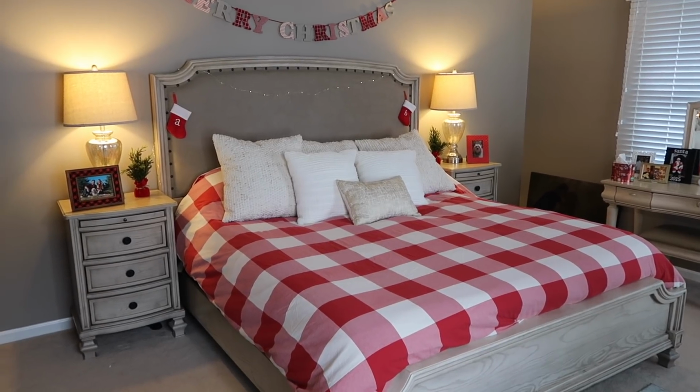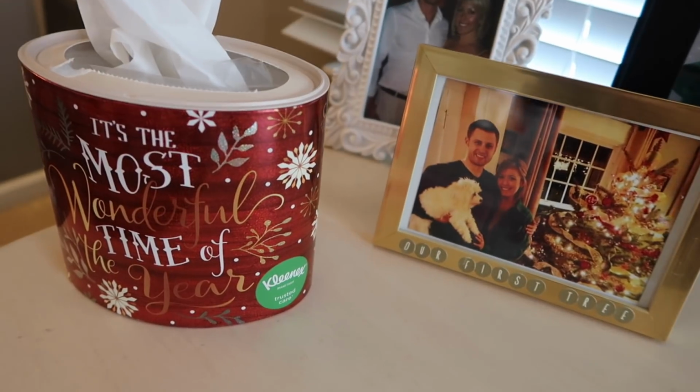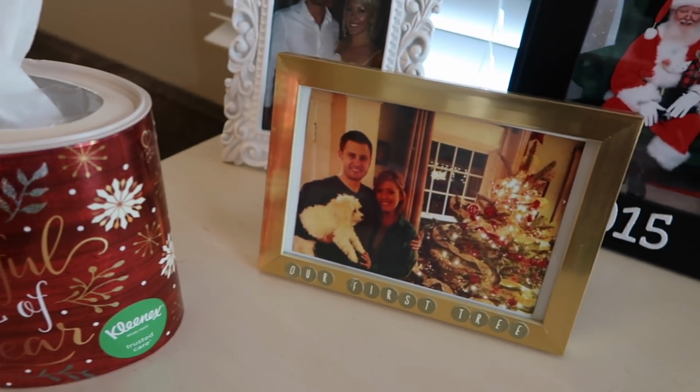So here's how all the decor looks. I think it's just so fun to have a holiday themed bedroom when we cozy up in here to watch Christmas movies and stuff.